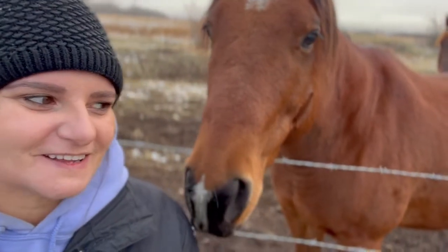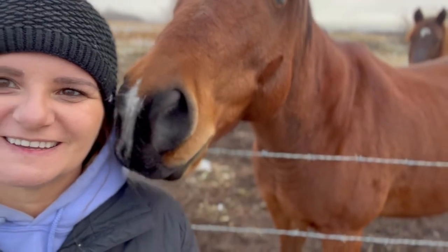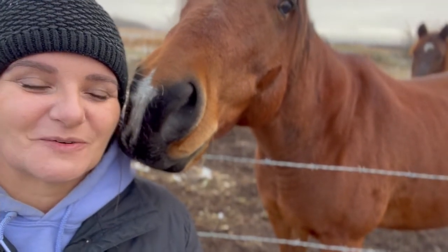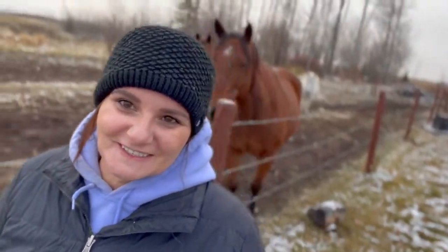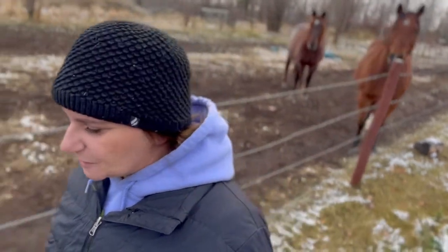Coconut is kind of... yes, Coconut, I know you're hungry. Let's go feed the horses. He's kind of hungry. Come on, buddy. Let's go, buddy.